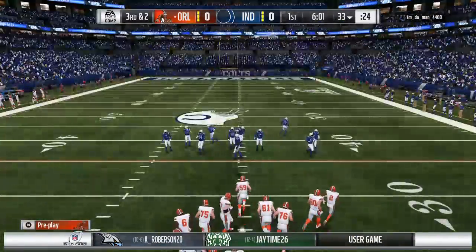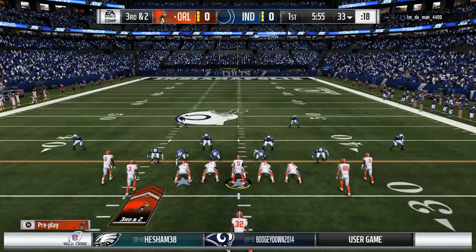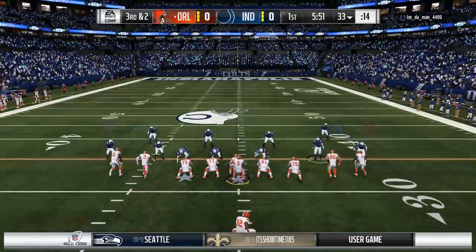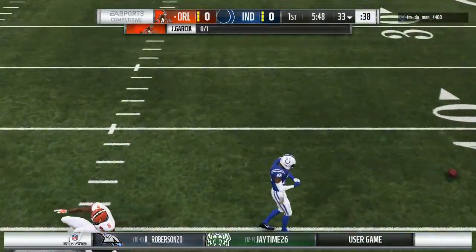A lot of people would love to see some play action here. I say go with your best running play over your best blocker. Here we go now. Garcia on 3rd and 2. And he couldn't hang on to it through the contact.